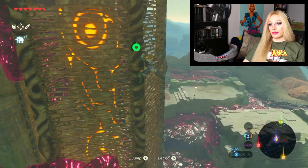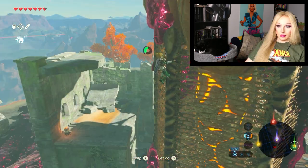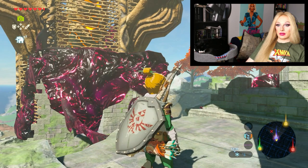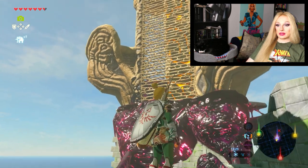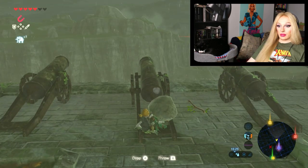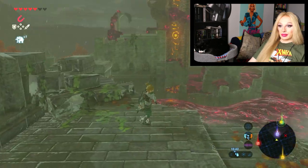Can I go up this way? No, can't make it there either. We're stuck. Okay. There's gotta be a way, there has to be. Is that the way? It's just there, once I get past. In this chest. Bomb arrows. Oh! Oh, hello! I was not expecting you to be there. I'm a little bit flummoxed.